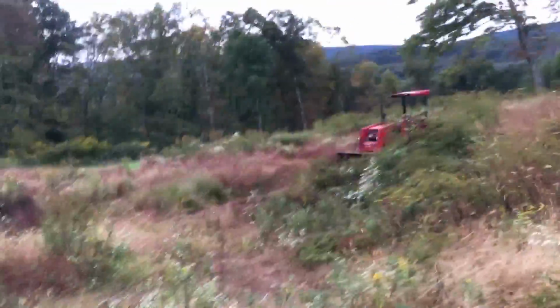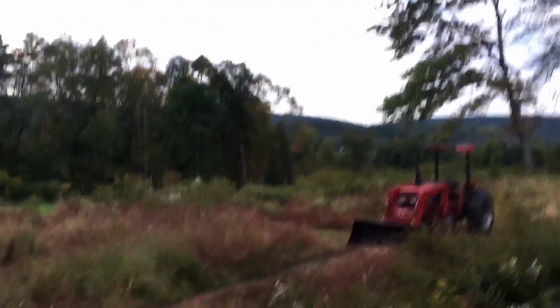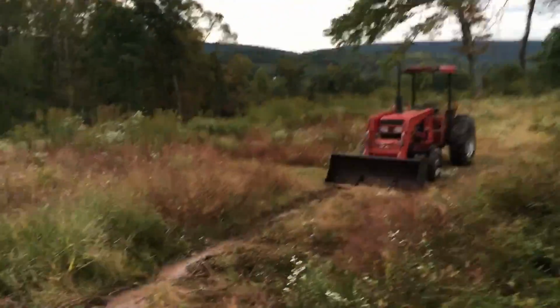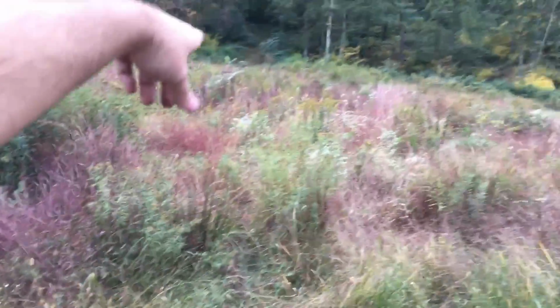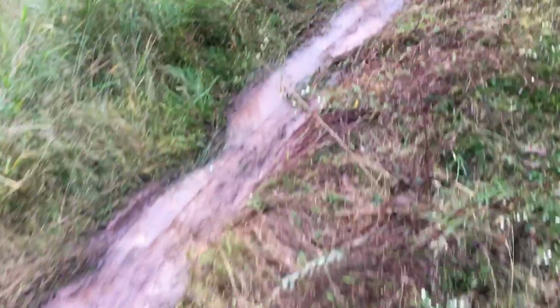So, get over to my ride. I brought the 395 along. I wanted to take it for a drive, see how the canopy is going to work. So I came out this road, and this is where that field drains to. It drains from up there down into here. This is kind of a swamp, and it goes down through there, and then there's a creek, a little bit of a creek.